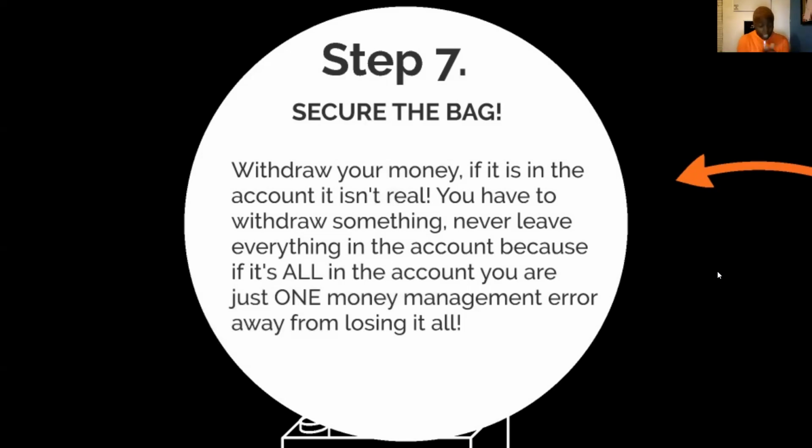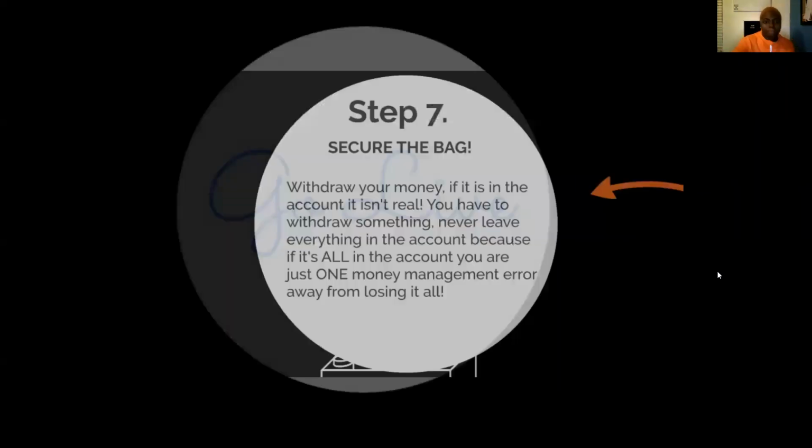Because until that money hits your landing account and hits back to your actual wallet, it's not real. It's not real at all. That's like going to work, clocking in, working hours and hours, getting your paycheck, and then just leaving it at the job for anyone to come grab it. That's silly. Why would you do that? Don't do that when it comes to trading.